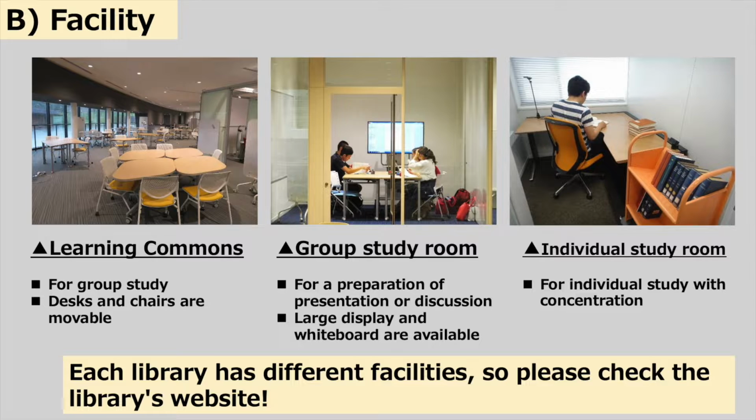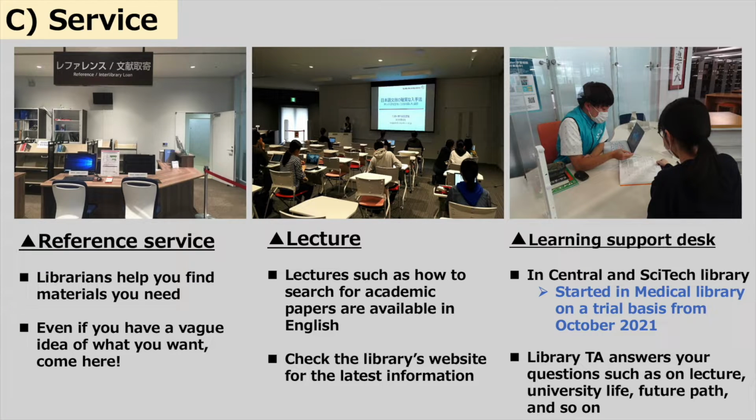And thirdly, in terms of services, I will introduce 3 types of services that the library provides. Firstly, the reference service. Reference service is basically that librarians help you find materials you need. So even if you have a very vague image of what you want or what you look for, you should go to the reference desk, and librarians are always happy to talk with you and find the best resources for you.